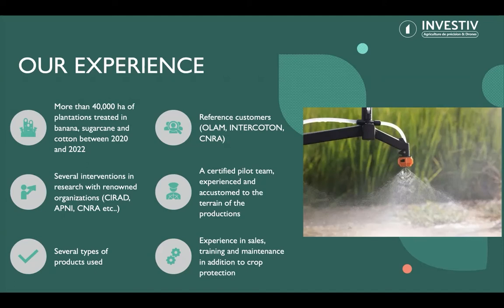agricultural terrain of production, because this work is not only digital. The drone is also a farm machinery. It's not just a drone, it's a tool designed just for agriculture, and it's very important to have experience on the farm. We also have experience in training for this kind of drone, and in maintenance, in addition to crop protection. So this is the end of my presentation.